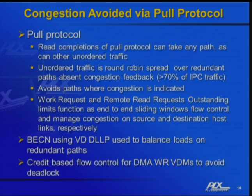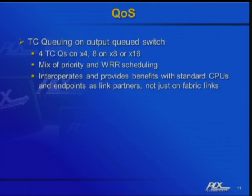We also have credit-based flow control for our DMA work request messages, and that's one of the things we do to avoid deadlock. We support quality of service with TC queuing. So we have support on a narrow link that's only X4. We have 4 TC queues. On X8s or X16s, we have 8. We can do a mix of priority and round-robin scheduling from those TC queues.